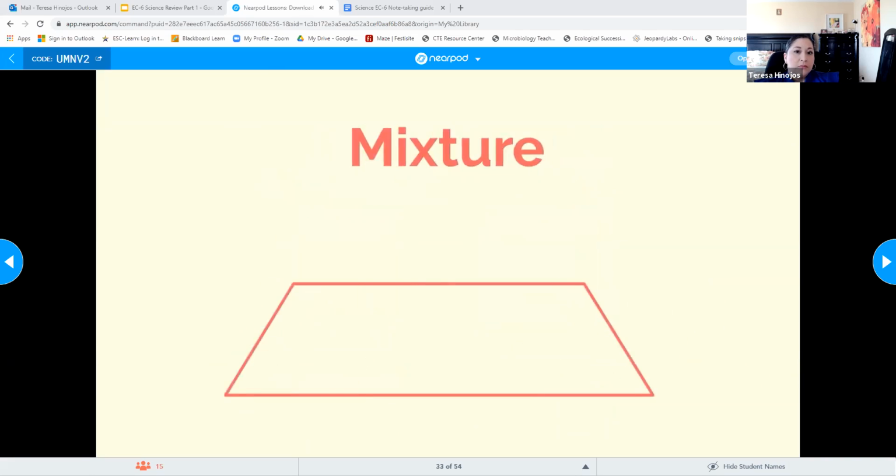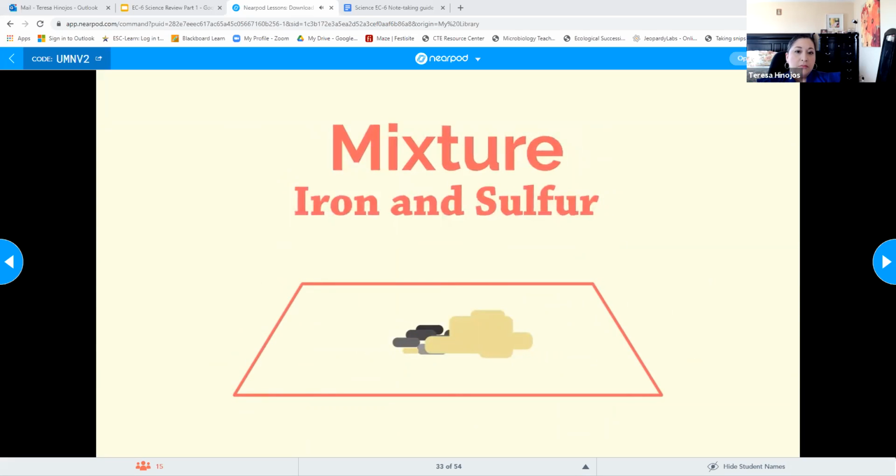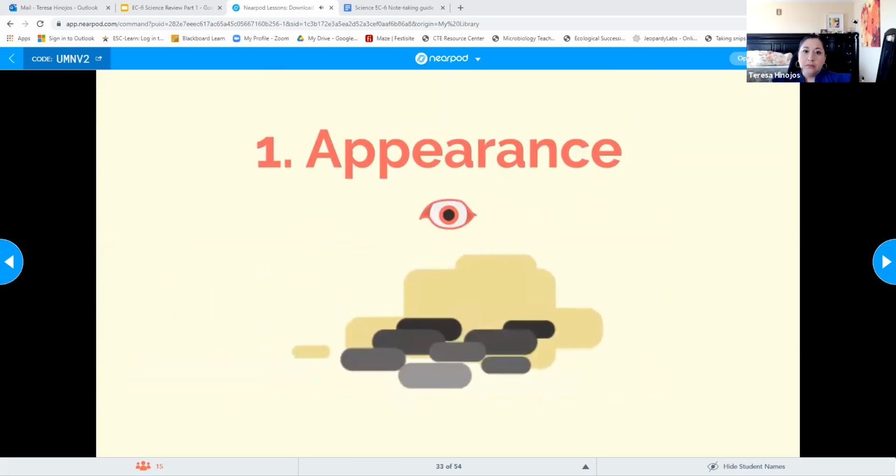So now let's look at performing those same 4 tests on a mixture of iron and sulfur. Some iron filings and sulfur powder are mixed together on a piece of paper, and we now have a mixture of iron and sulfur. If we add a bit more iron and mix, we still have a mixture. We could add a bit more sulfur and mix. It's still a mixture. As said earlier, the components of a mixture, in this case iron and sulfur, are not in fixed proportions. So let's now perform those same 4 tests on the mixture.